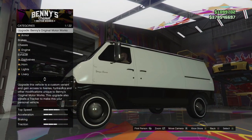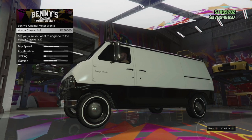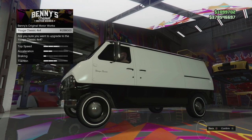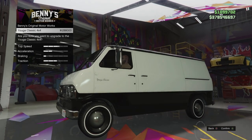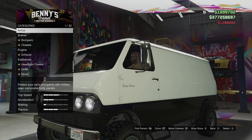So here we go. Upgrade at Benny's Motorworks. Classic 4x4, 100... Oh, that's a million. That's 1.2 mil for this. Holy shit, this better be worth it. Here we go. Let's see what this looks like. Oh my god.